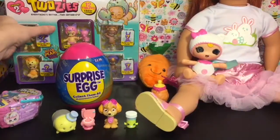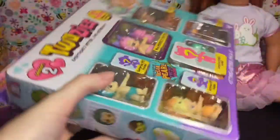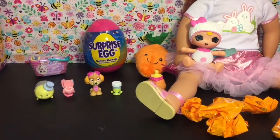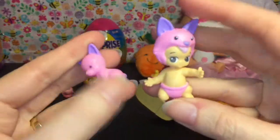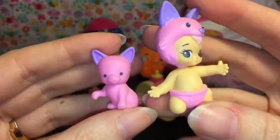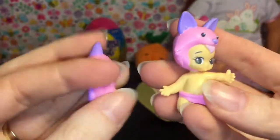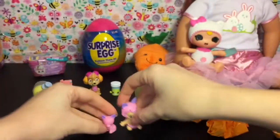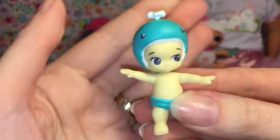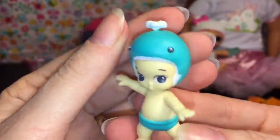So speaking of babies, let's open our Season 2 Twozies 12-pack. So you get 5 blind bags total. We will save those for last. And then the matching pair that comes on the front is Cleo and Patra. Adorable little Siamese kitties. So they're our first match. Maybe we'll get more. And then we have Gale, who is this little whale hat baby. So cute.